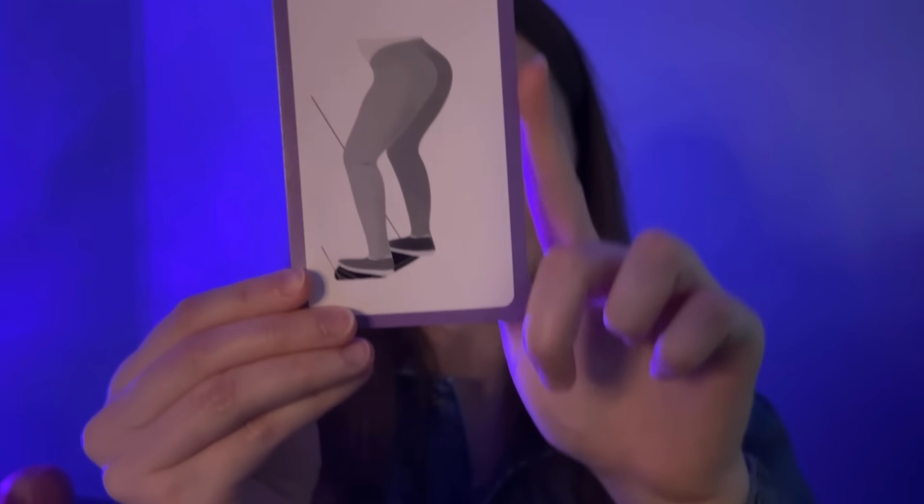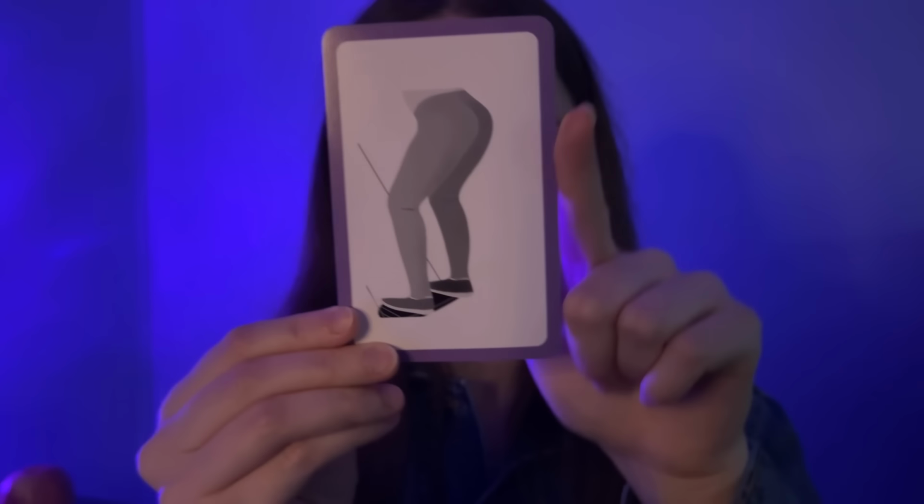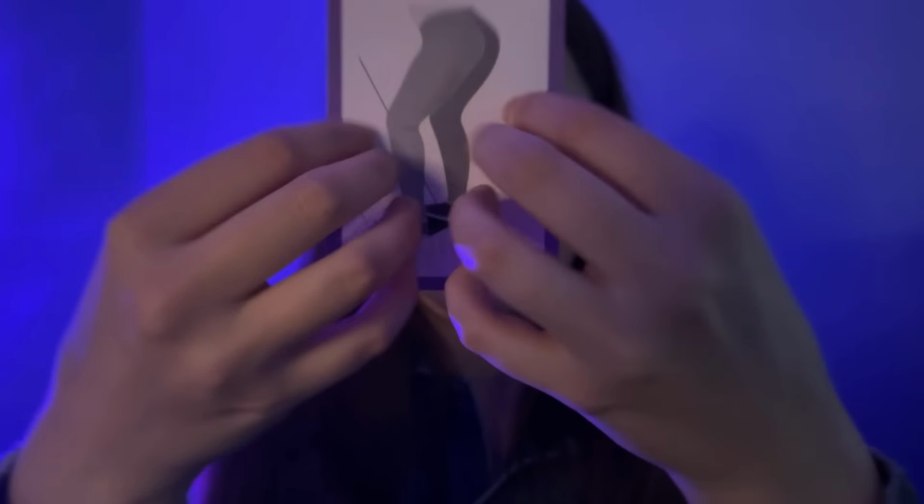Can you tell me how many sides this card has? Excellent. 3. And what sound is this? Good. Scratching. And what sound is this? Good. Tapping. Excellent job. Okay, you can reset.